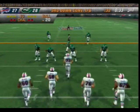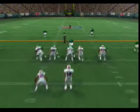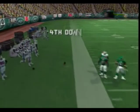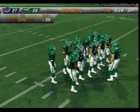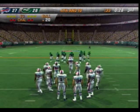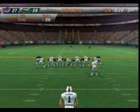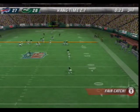Third and 10. Ball on the 20-yard line. This team has to start converting on third down if they're going to be successful. Throwing. Drops the interception. The defense dug in their cleats and held their ground on that series of downs. Bush Manzada sets up, waiting for the punt. Fair catch.